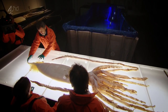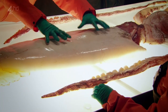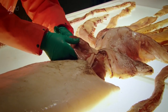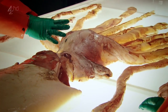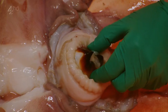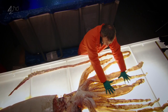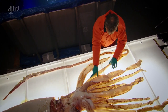So if we start at the back, you've got a tail fin here. All this is a mantle. Inside here is digestive system, reproductive system, and so on. Then you move forward, you've got the funnel, which is involved in propulsion and locomotion. You've got eyes here. There's one of them on that side. If we pull this arm back, you can see essentially the mouth and the beak in here. And then at the front, the bit that squid are most famous for is all these arms, 8 arms at the front, but then the tentacles, which are just way, way, way longer than the arms.